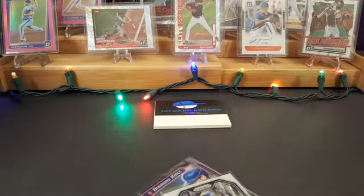We got a rookie class, also Leody Taveras for the Texas Rangers. Daniel Johnson, rookie card for the Cleveland Indians. And Rafael Marchán, rookie card for the Philadelphia Phillies. Even though we don't have the team licenses on the Panini products, I feel like they did a good job this year hiding the logos a little bit better.